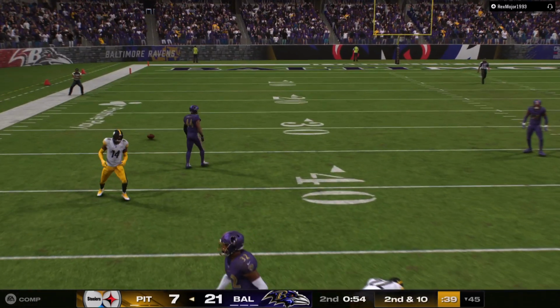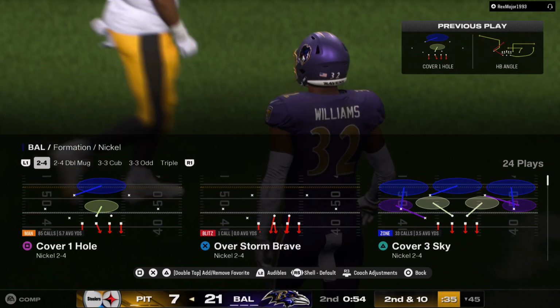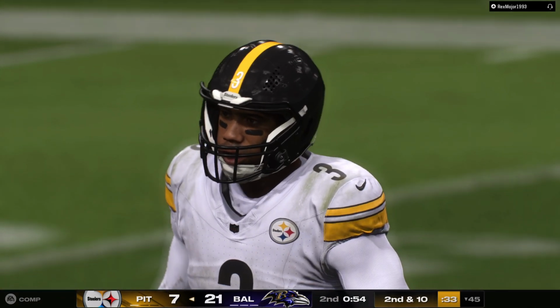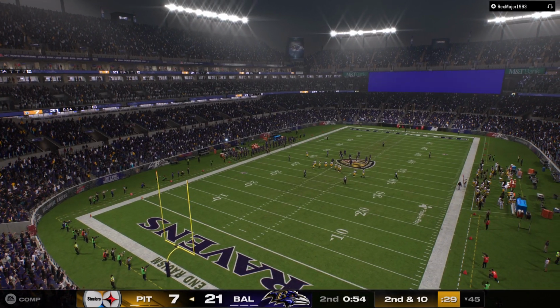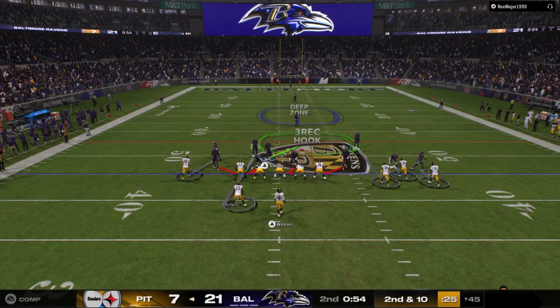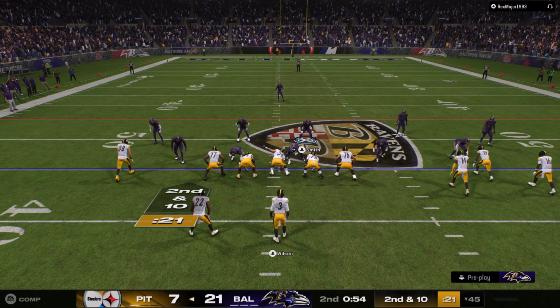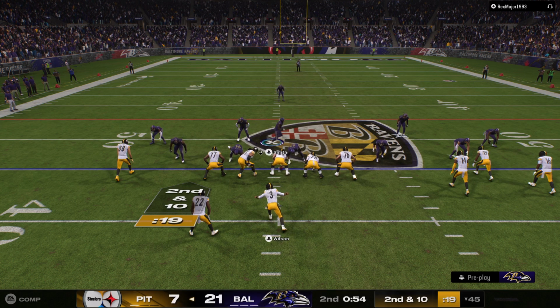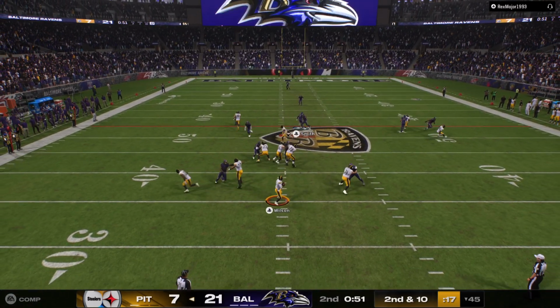A very quick throw there, but not on the same page with his target. That's incomplete. He was trying to get that to Najee Harris. And it'll lead to a second down. Mike, when you're completing less than 35% of your passes, you're just not going to win a lot of games in the NFL. He's just too erratic throughout the course of the game. Sometimes it's exactly how they practiced. And at other times, it looks like they've never practiced at all.